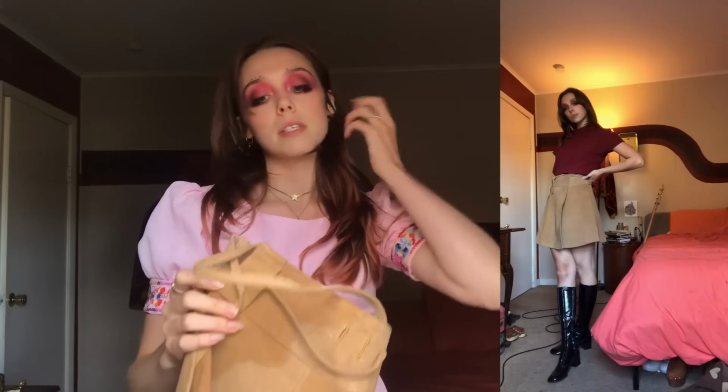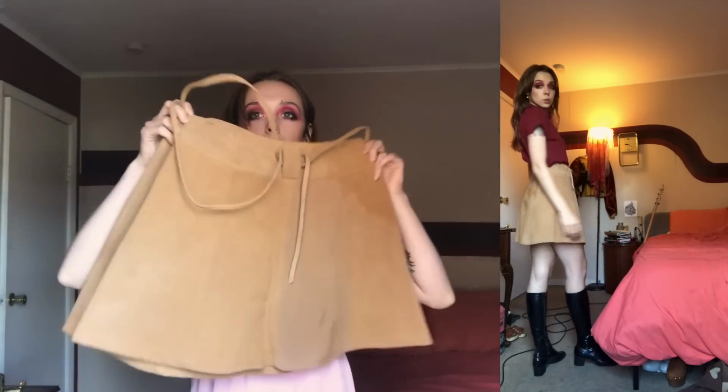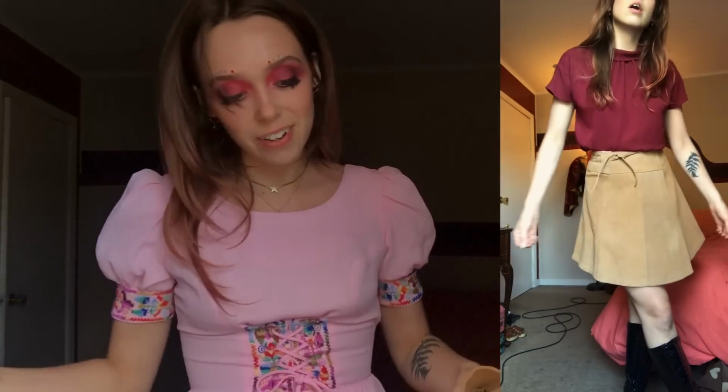Alright, now we're moving on to a couple things that were sent to me by 8-Track Vintage, so a huge thank you and shout out to them, and these items are killer, so I'm pretty stoked to share. First up, they sent me this wonderful suede skirt that's kind of like a wraparound situation, so not even kind of, it definitely is a wraparound situation. So this is it all the way out, and you just wrap it around, tie it around your waist.